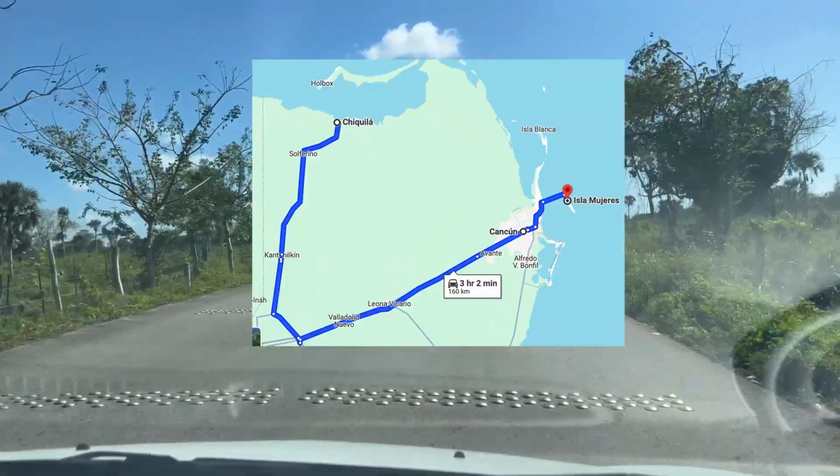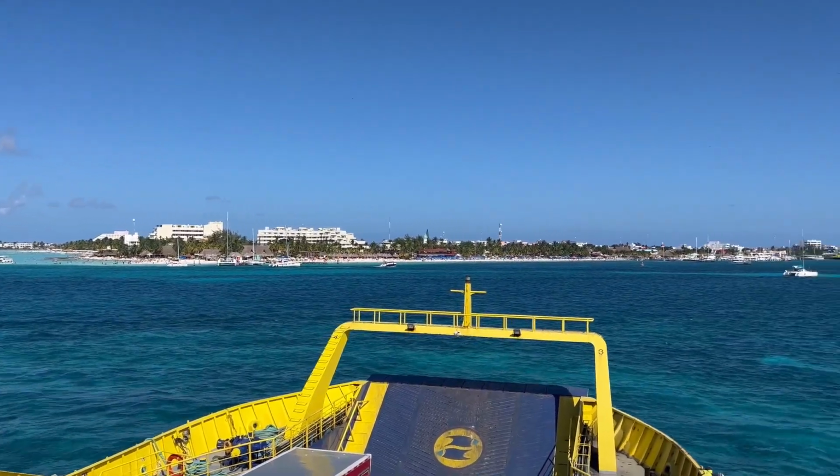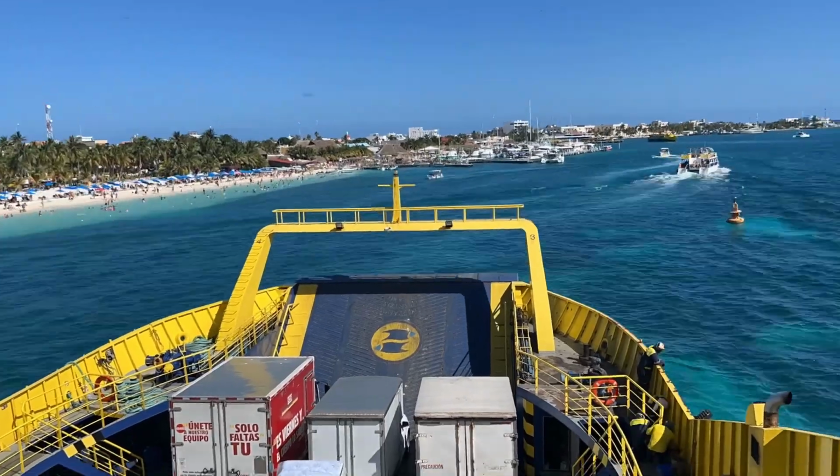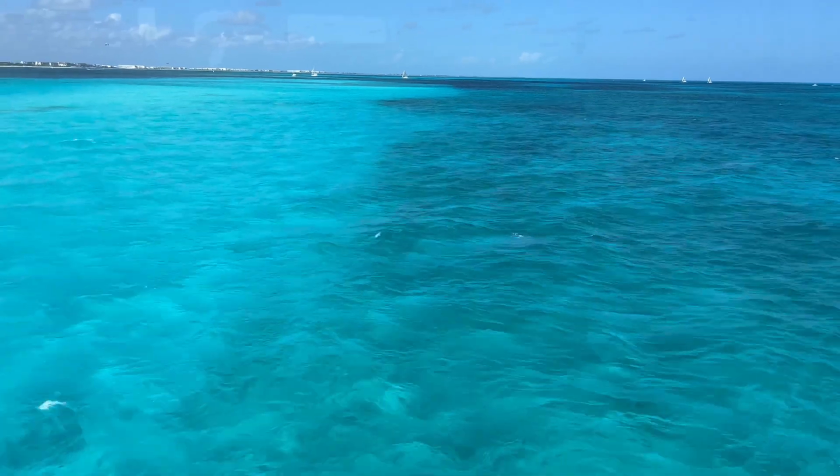Isla Mujeres is a small island located just across from Cancún. It was our last stop. We took our car to the ferry because it was easier to get around the island. The best beach for us was Playa Norte. Even though it gets a lot of people from the day trips from Cancún, it's pretty empty in the afternoon.